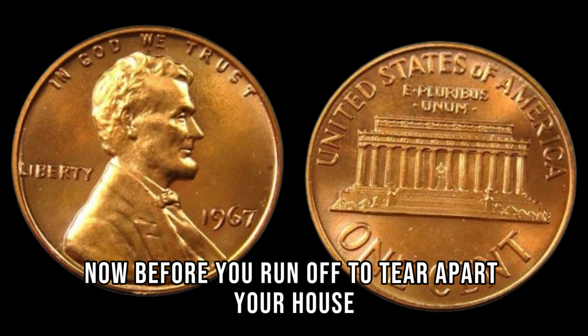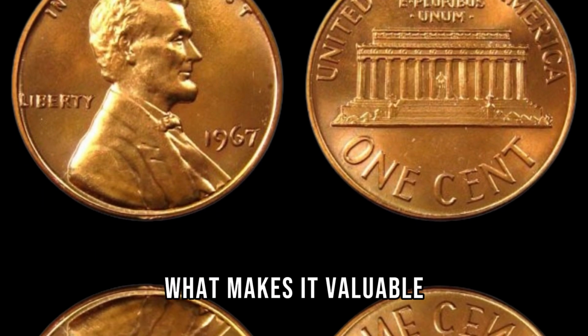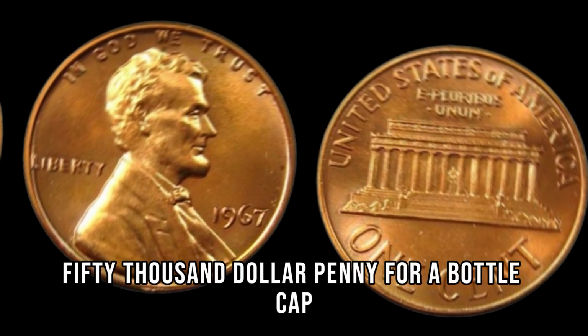Now, before you run off to tear apart your house like a raccoon in a vending machine, stick around, because I'm going to walk you through why this coin is worth so much, what makes it valuable, and how to tell if you've hit the jackpot. And yes, I'll even share a little story about how I almost mistook a $50,000 penny for a bottle cap.